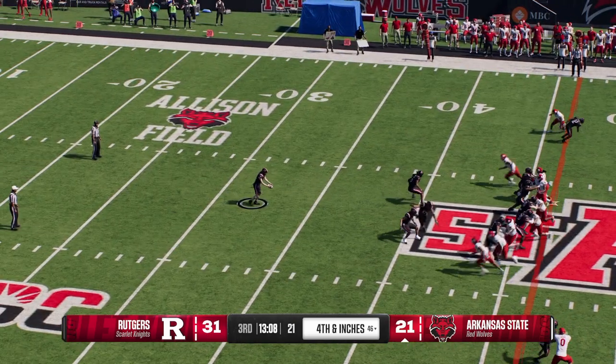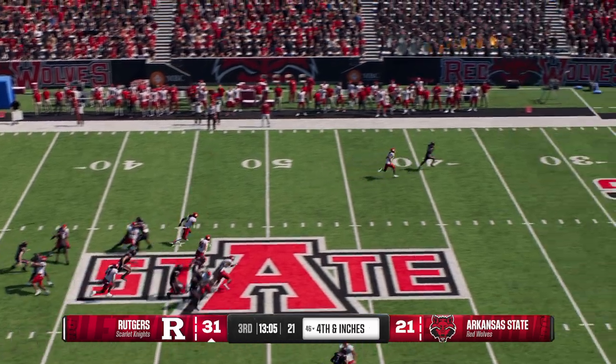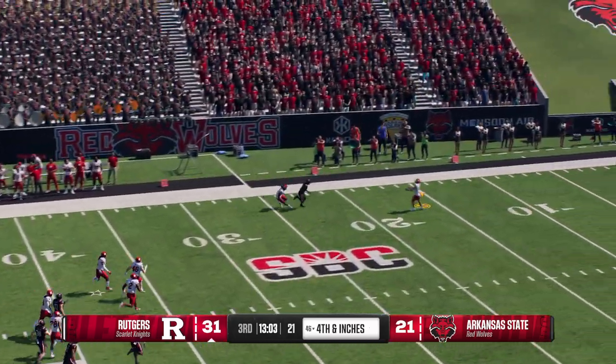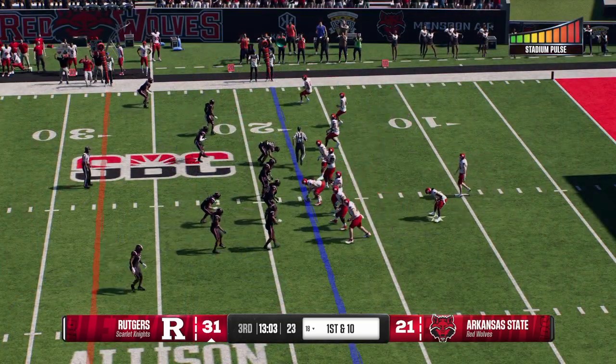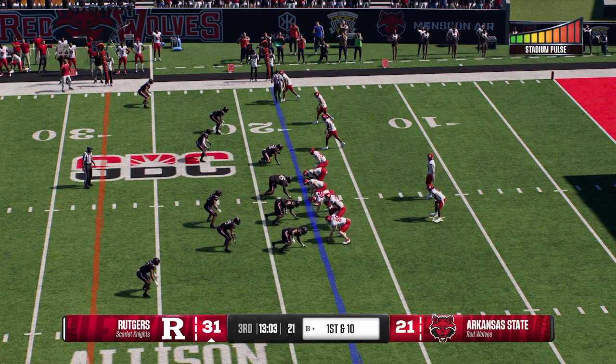And the Red Wolves decide to punt it away. He's getting a lot of work. 4th time he's punted tonight. He'll call for the fair catch here. And the Rutgers offense heads back onto the field.